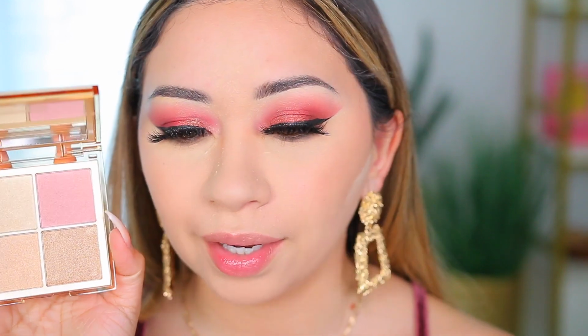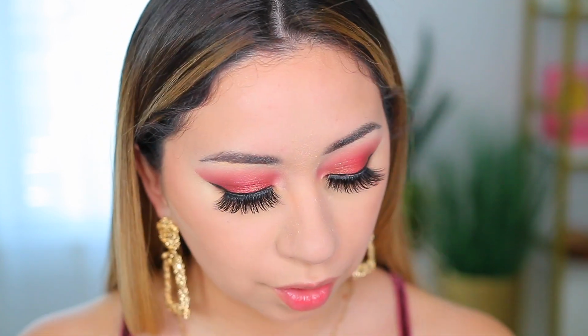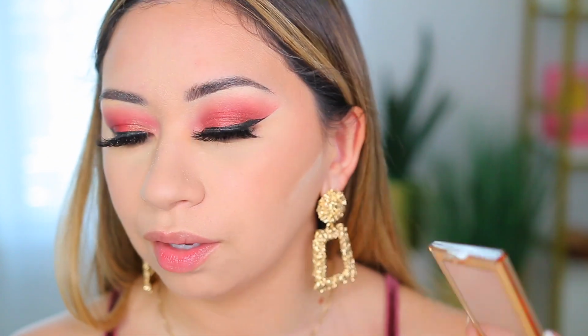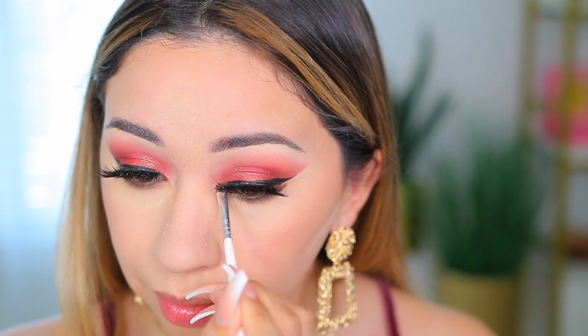So I'm gonna go ahead and use one of these highlighters on the inner corner just to try it out. I want something light just so it can brighten it up because everything else is so dark. So I'm gonna use the lighter shade right here, and then I think I'm gonna use this same shade maybe on my cheeks. Okay, so I am gonna spray it though because I love spraying the inner corner highlighter so it can look super glowy.